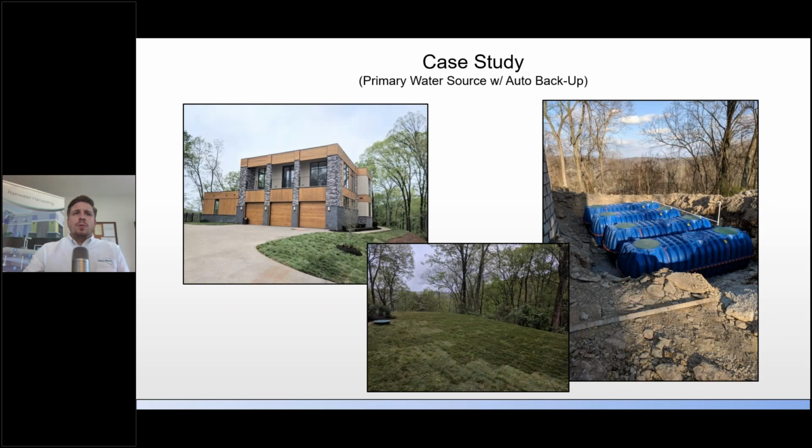This is a home where you can see here 7,000 gallons of below ground storage. The middle picture there is what it looked like by the time it all got backfilled, just the one single manway cap from the primary tank. And this was a flat roof membrane that came down internal downspouts in the home, and then out towards storage. That was a dry conveyance system.